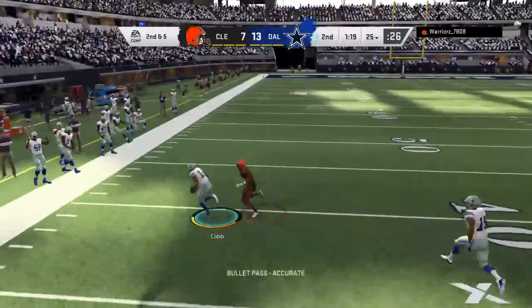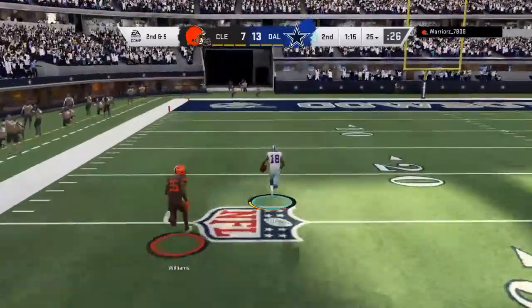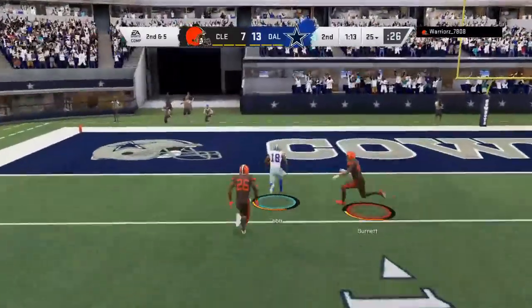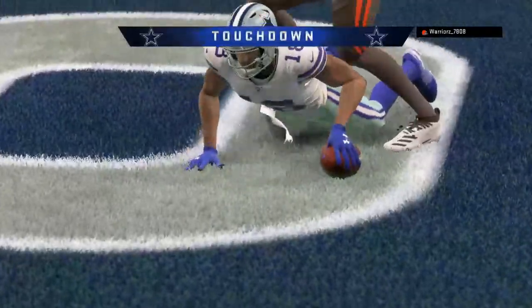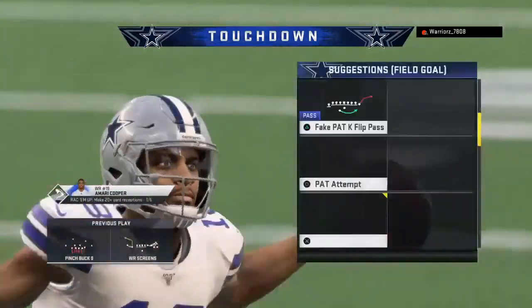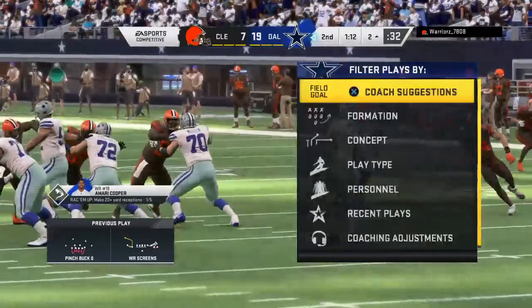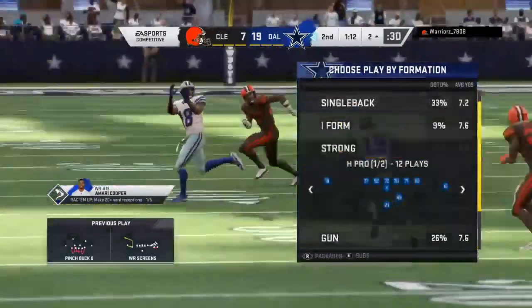To throw is Prescott. That's complete to Cobb. And he is into the end zone for a Cowboy touchdown. 3 touchdown passes now for Dak Prescott. And the Cowboys are able to show off their quick strike ability.